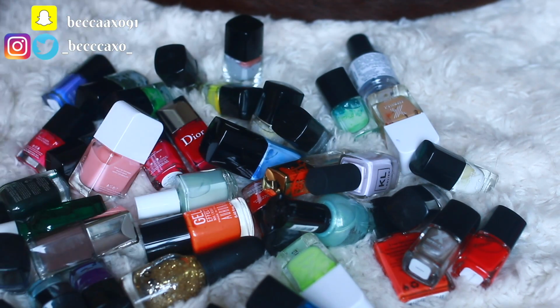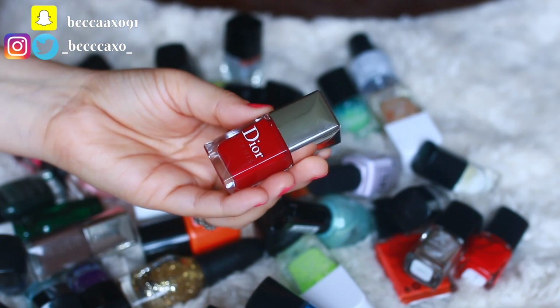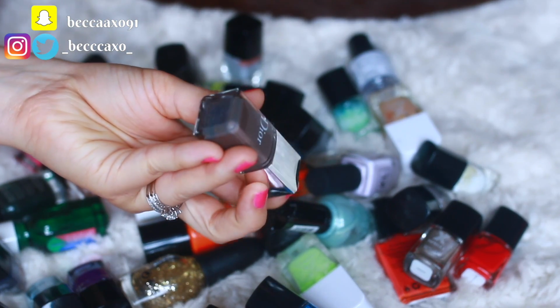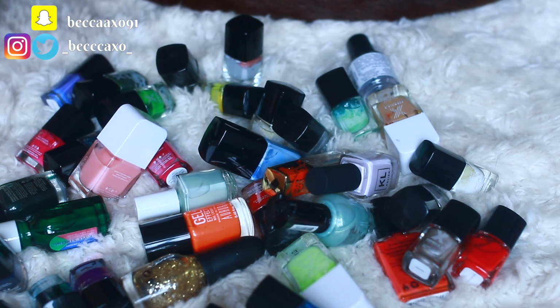But the other Dior polishes, oh, this one right here, this one's pretty too. This one's called Graphic Berry. I'm gonna hang on to that one as well. I have this one too. This one is called Dune. KL Polish, you need to come out with a gray nail polish because I'm obsessed with gray nail polishes. I think they look so good.